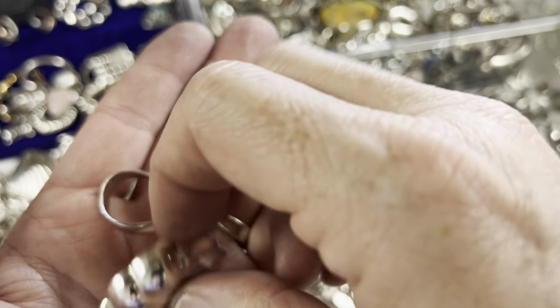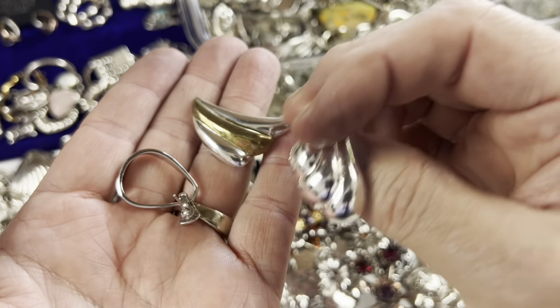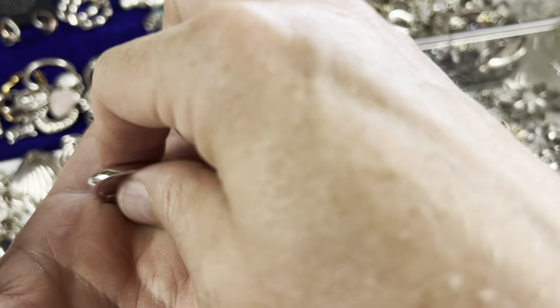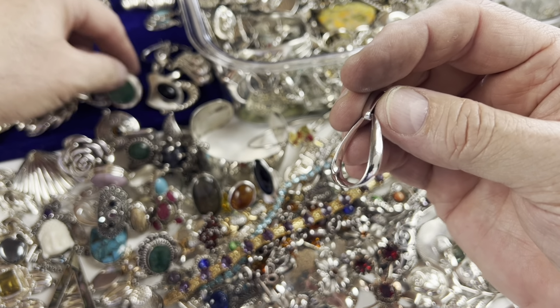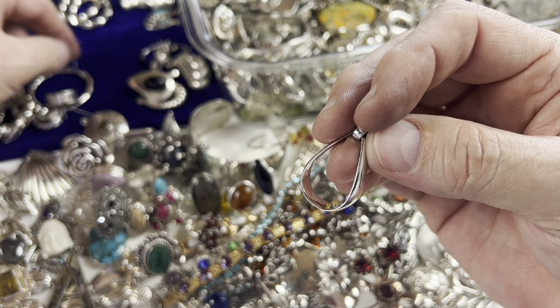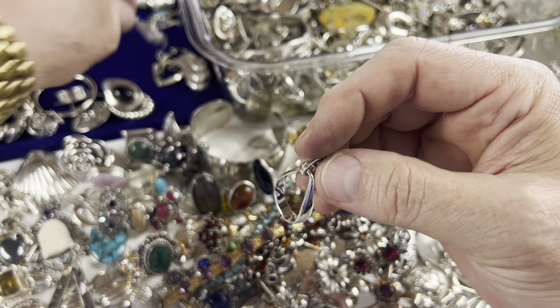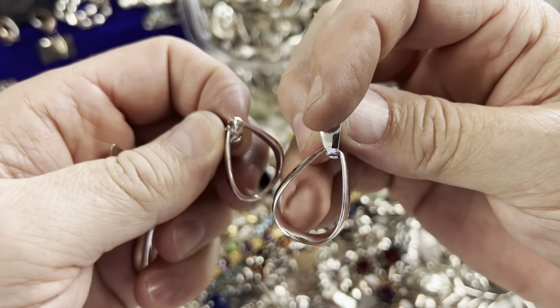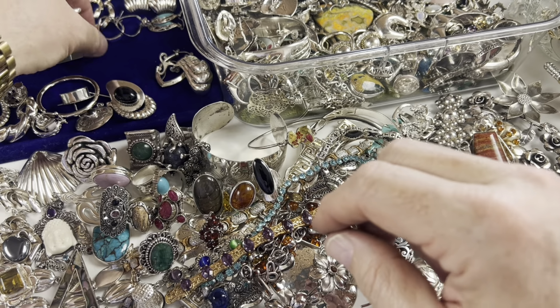Okay, we have an earring. We have an earring and we have another earring. So we have a match for this one somewhere. Oh shoot, I should spread these out a little bit more. There it is. So there you have the match for that pair. So I'll set that right there.